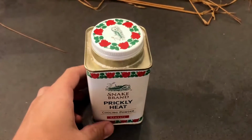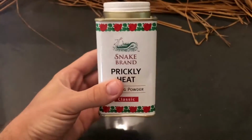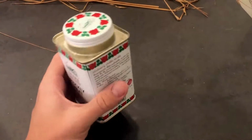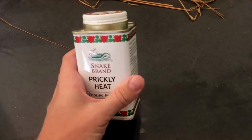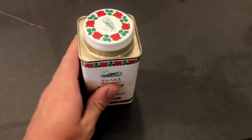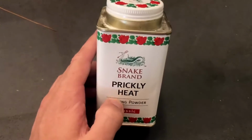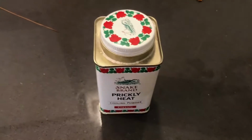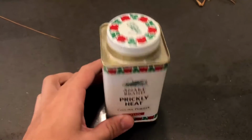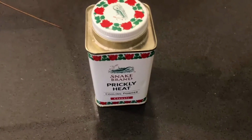I'm going to be talking to you about Snake brand Prickly Heat Cooling Powder. And this is it. I love this product. I've been using this for quite some time, and it's just one of those things that is really helpful if you have irritated skin sometimes, or if you need a good itch relief. It's a very natural, dry powder solution, as opposed to topical creams and stuff like that, which my body's just never really fared well with. So I really like this, and I want to tell you guys the good things about it.